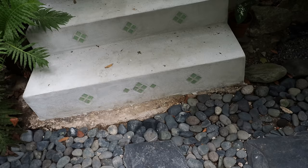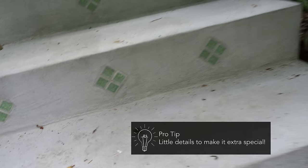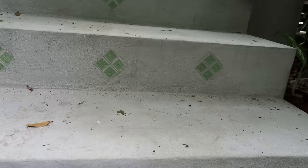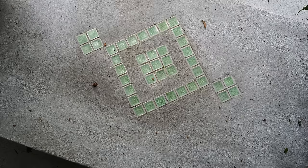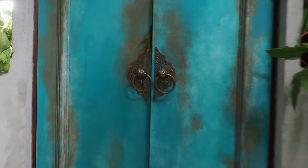I tried also to add some little quirky, unique things to the steps here. And I have chosen to use some mosaic. These mosaics are green and I went through a whole lot of thinking about what to put. Eventually, just a simple geometrical design. Does it remind you of anything? That's right. We thought it kind of reminded us of ketupat, this rice that we eat in Malaysia and Indonesia. Now let's see what's beyond these doors.